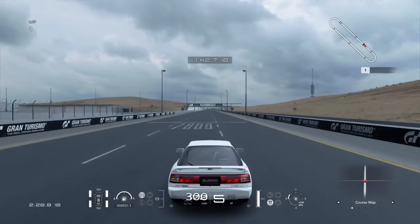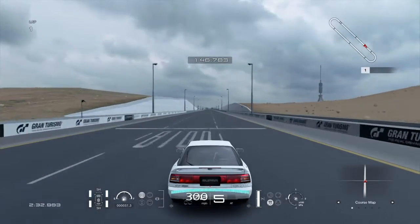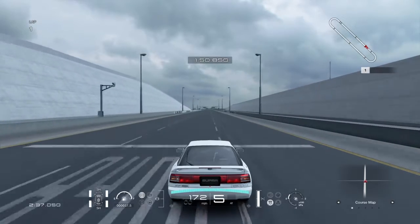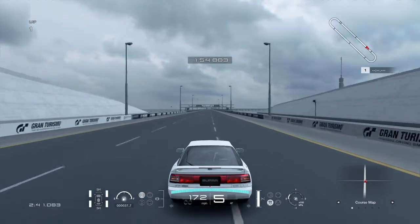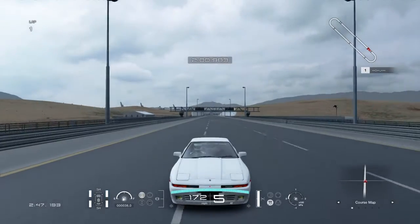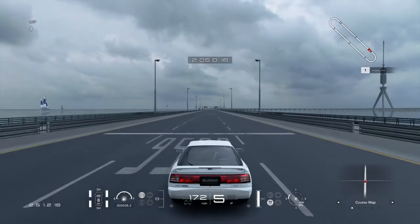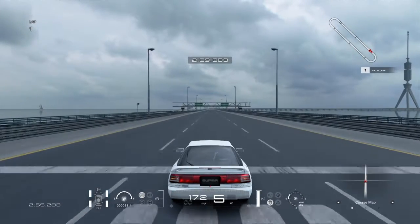Oh my god, what's this? 300 miles per hour? Whoa! Oh my, no. No. It ended up maxing out around 172 miles per hour. But you know what? That isn't too bad for this car. So let's move on to the Supra RZ.